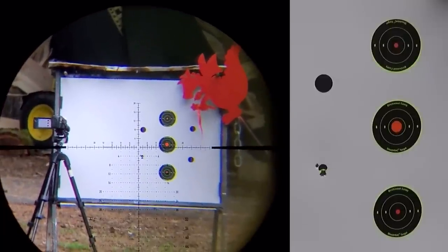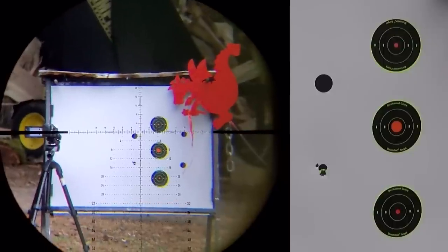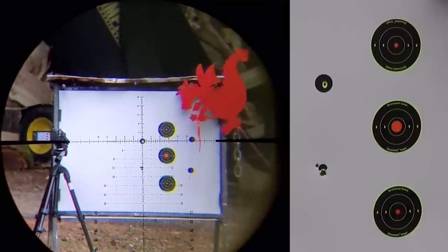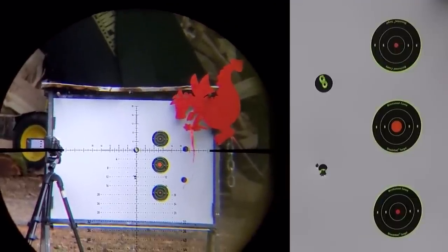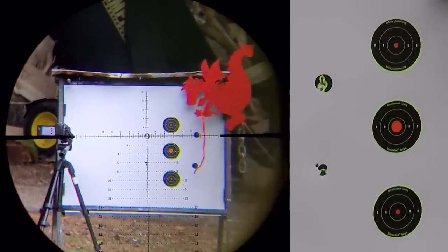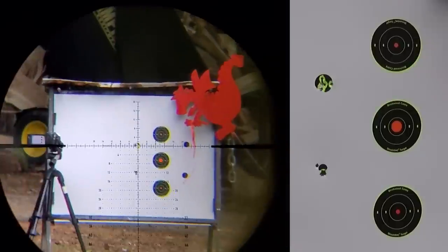I started to get extremely nervous after I get two or three through the same hole. But yeah, not bad, eh? I should click down a little bit, but let's see what happens here. Nice. So there's one magazine, you guys, of the 18 grains.